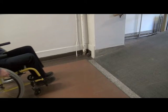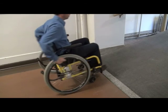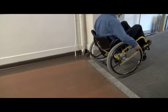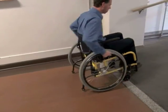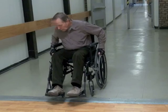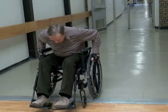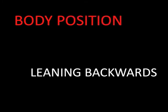A second situation where you may want to lean forwards is when the wheelchair is in a backwards tippy position. For example, when you are pushing up a ramp or incline, the wheelchair wants to tip backwards. By leaning forwards, you can make the wheelchair more stable and easier to operate. Similarly, when you are trying to get your drive wheels up and over an obstacle, leaning forwards can take some of the weight off the drive wheels and make it easier to push.